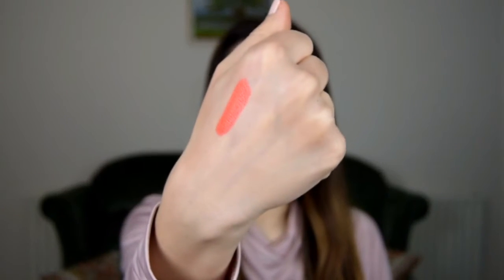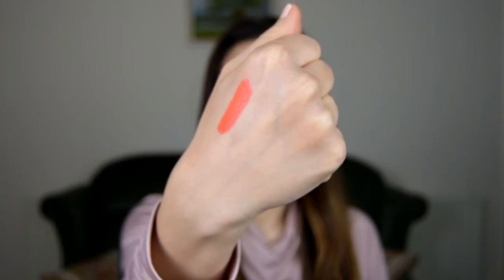This will be really nice for summer, and I'm pretty sure it would look really good on. I have tried it a few times. It's quite a bright shade, but I do like it for summer. So that's that. And moving on, I bought from Bobbi Brown something really handy actually.